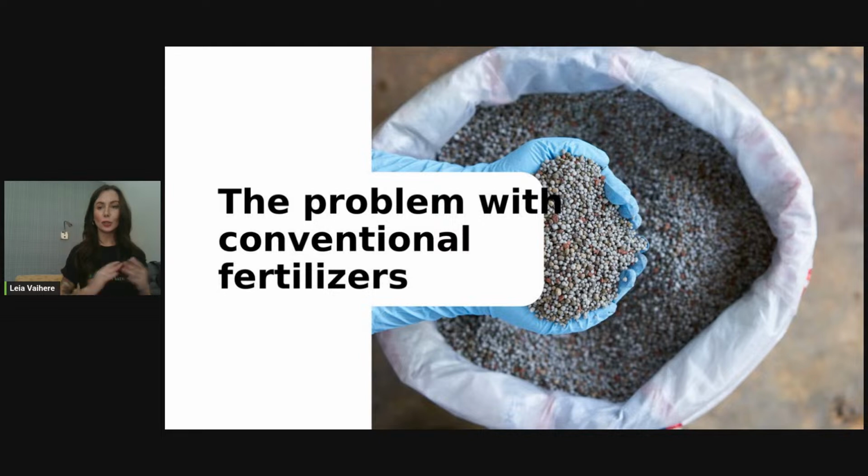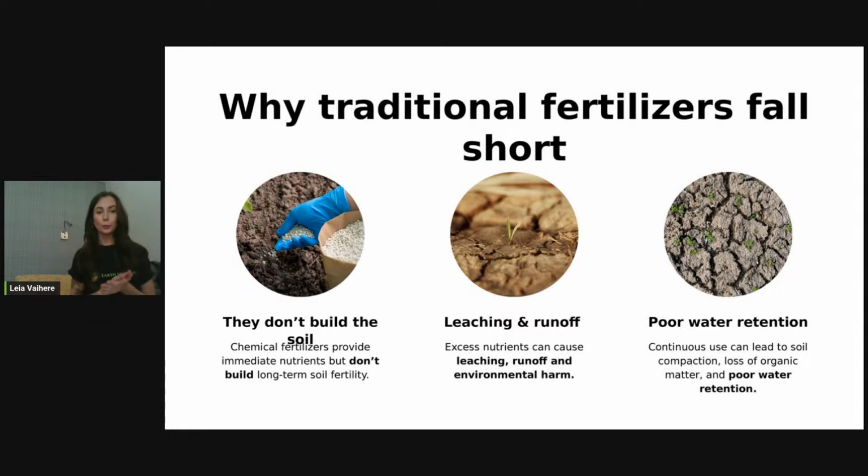But we will jump into the problem with conventional fertilizers. So why traditional fertilizers typically fall short? They don't build the soil. This is something that we might know just from our own basic research, but chemical fertilizers usually provide just immediate nutrients that are available to the plant, but they don't actually build the soil long term. They don't build the fertility of the soil long term.